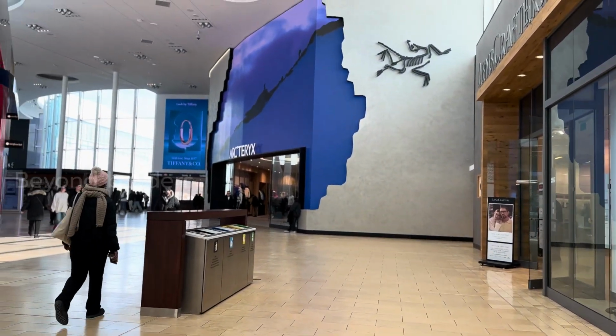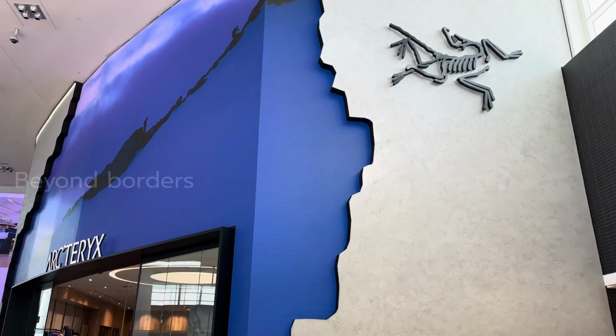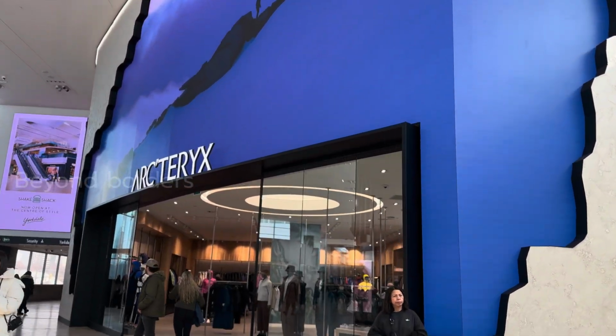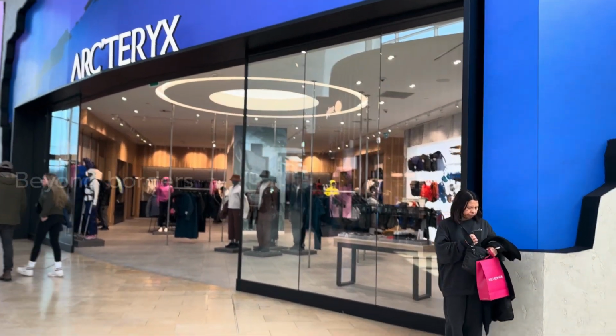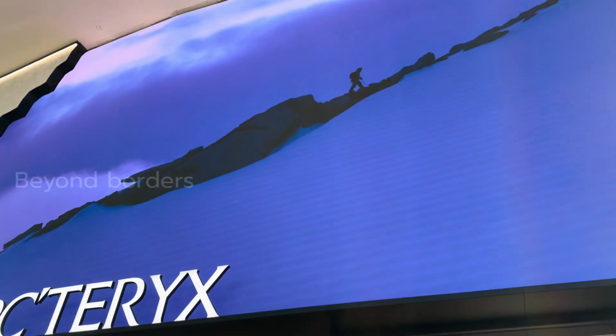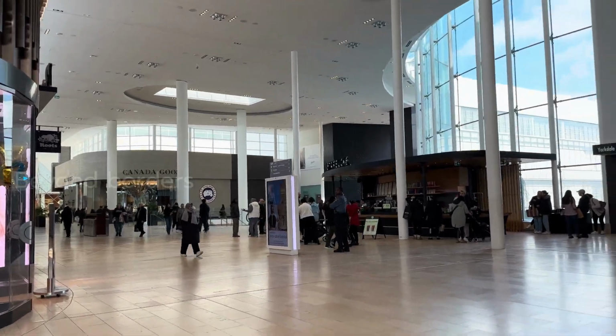So this is Arc'teryx, and the logo is very unique, right? It's like a dead skeleton or something. I don't know what that is, but Arc'teryx is where you could get a lot of outdoorsy kind of stuff. And what's unique about this particular showroom is that the screen up there is actually moving. Look at the person climb that mountain, and it's like what they do, what they sell is what they're showing.